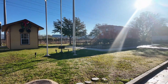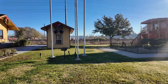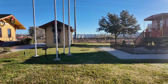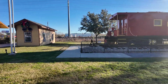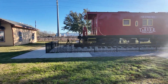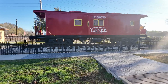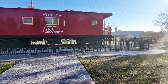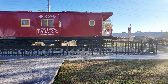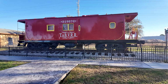Okay, all right, I want to see this little caboose that's over here, but I'm gonna have to film it accordingly so I don't get the sun in the way. So it's gonna be a little weird filming from the side, but it works out pretty well. Got this beautiful historic caboose. Let me stand a little bit more this way so you can see it a little bit better without having to worry about the sun. Okay, yep, here we go.